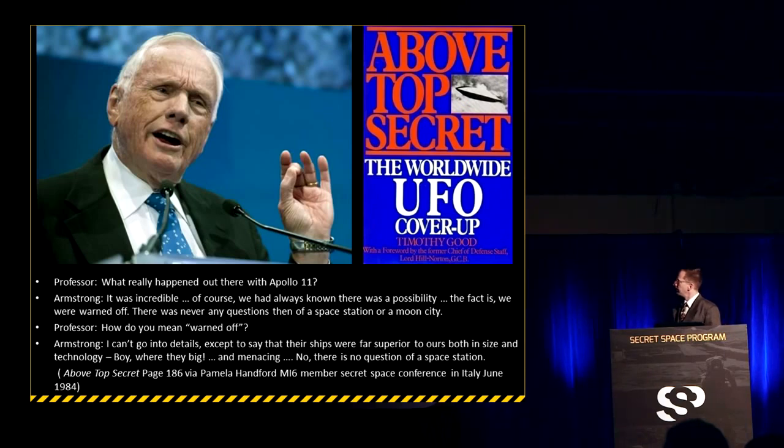Then we have Above Top Secret by Timothy Good. Interesting statement here, a transaction between a scientist, an MI6 individual, and Neil Armstrong. And this is page 186, so I'm not just making this up. "Professor, what really happened there on Apollo 11?" Armstrong: "It was incredible, of course. We'd always known there was a possibility. The fact is, we were warned off. There was never any question then of a space station or a moon city." "Professor, how do you mean warned off?" Armstrong: "I can't go into details except to say that their ships were far superior to ours, both in size and technology. Boy, they were big and menacing. No, there is no question of a space station." So again, this is page 186 of Timothy Good's Above Top Secret.